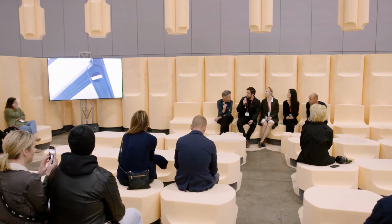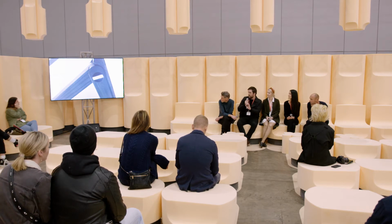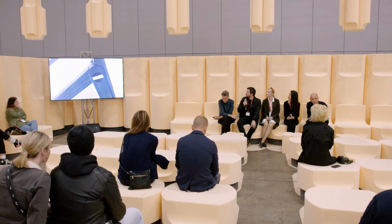So the easel actually... Do we have a picture of it transforming? We will do. Okay. Yeah. So there's a mechanism on the side that's hidden under the graphic that you can simply unscrew, and then the easel folds down to actually be a functional coffee table, kind of fusing the design and the artist together.